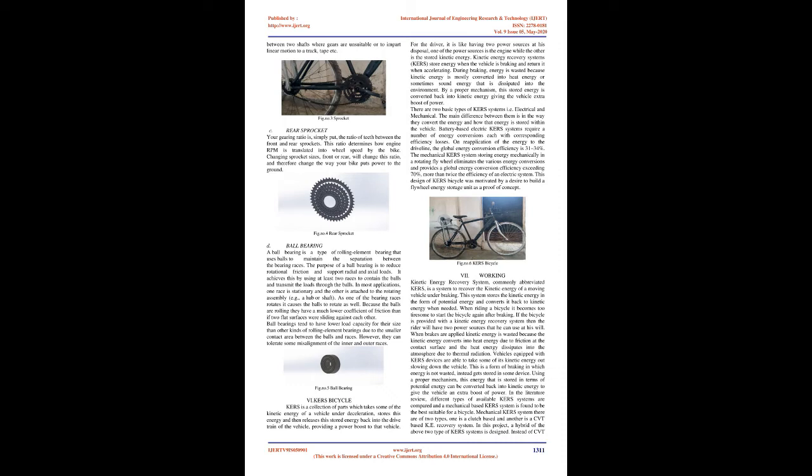Sprockets are used in bicycles, motorcycles, cars, tracked vehicles, and other machinery either to transmit rotary motion between two shafts where gears are unsuitable or to impart linear motion to a track, tape etc. Fig. 0.3 Sprocket. Your gearing ratio is, simply put, the ratio of teeth between the front and rear sprockets.